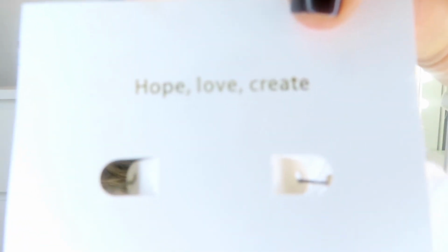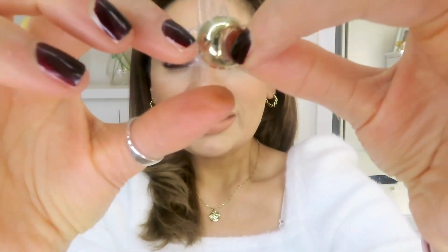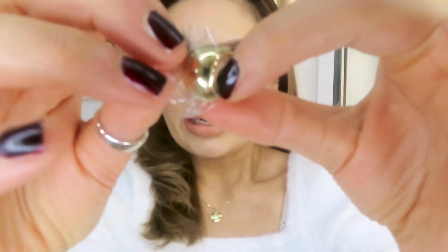And so they're carefully wrapped in plastic. You have the beautiful message on the back which says hope, love, create. And I haven't actually tried these ones on yet. The plastic packaging is off the earrings. And I think that is such a good touch because you don't want anything getting damaged. But look at that, guys. Stunning. Actually, let's try it on. Ooh, I like that.